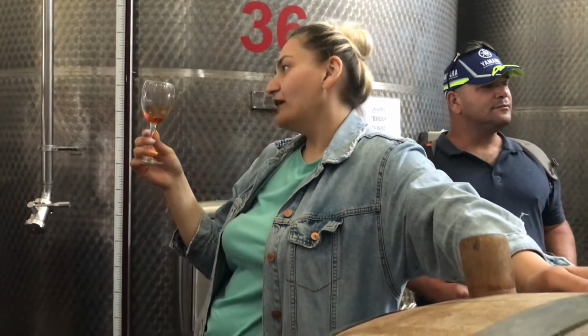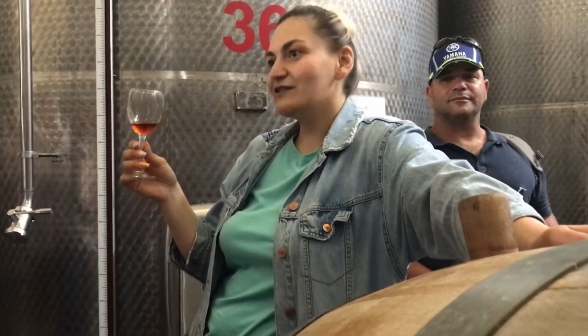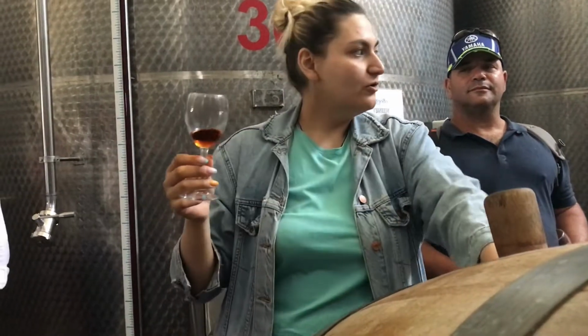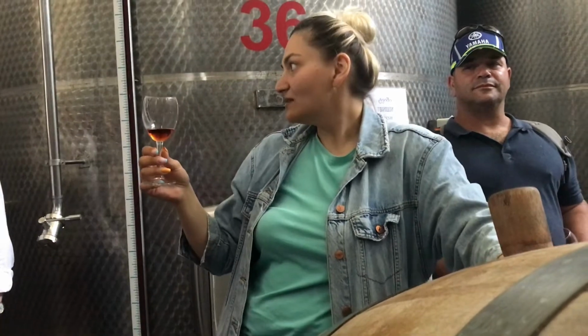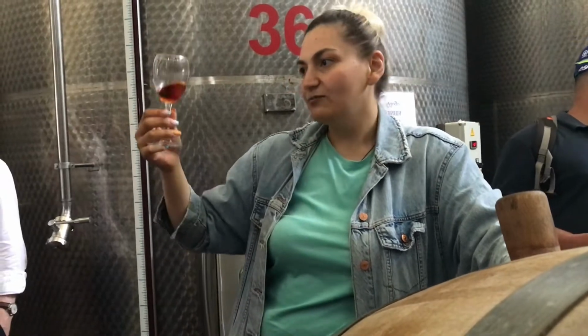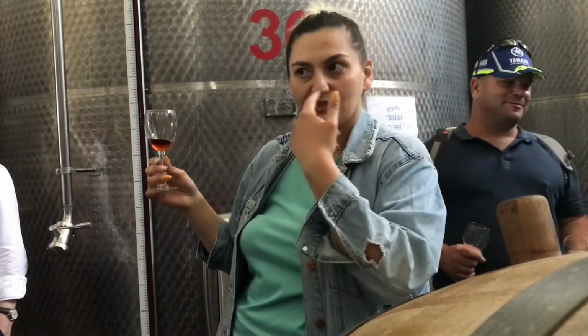This is a cognac. We can't call it cognac, okay? It's a French name. We call it a brandy. So here in Georgia, actually it's the same. Brandy. So just we have one difference. Here in Georgia, more age, more better, more smooth.